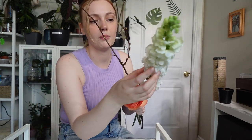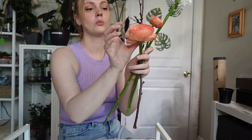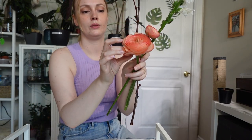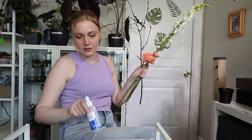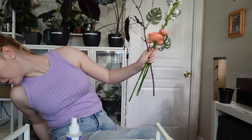So here they are, it's just like a little pretty bouquet. I have some snapdragons, I have a white cherry blossom stick, and I have these. I just think the color is beautiful. It's normal to lose some petals in the travel. That's all right, this is what happens. I took a long transit ride to get home. So let me cut up these stems and put them in some water.